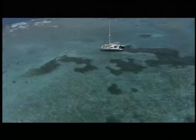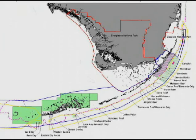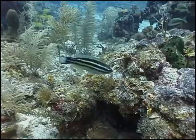One way the sanctuary maintains a balance is by setting aside areas where collecting ornamental species is not allowed, a practice known as marine zoning. Like zoning on land, marine zoning permits heavier use in some sections of the sanctuary, while allowing other areas to return to a more natural state.